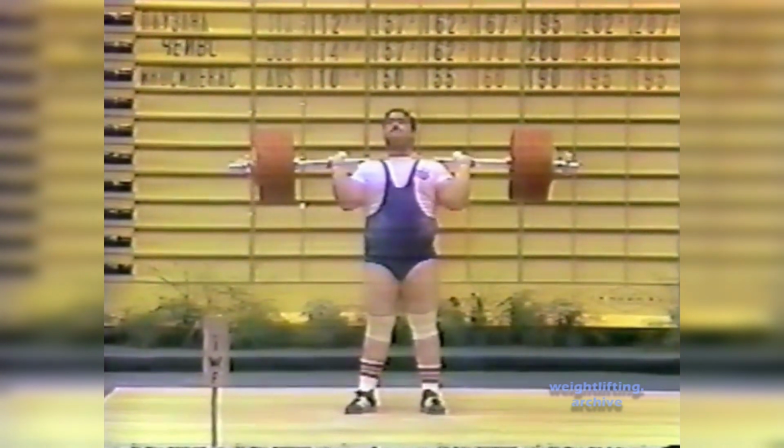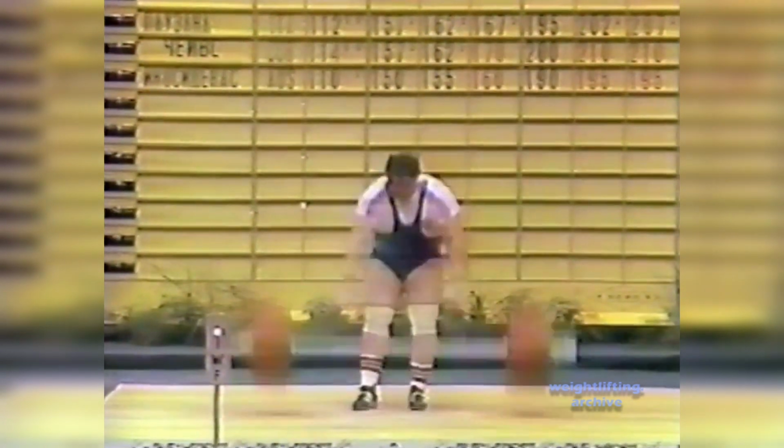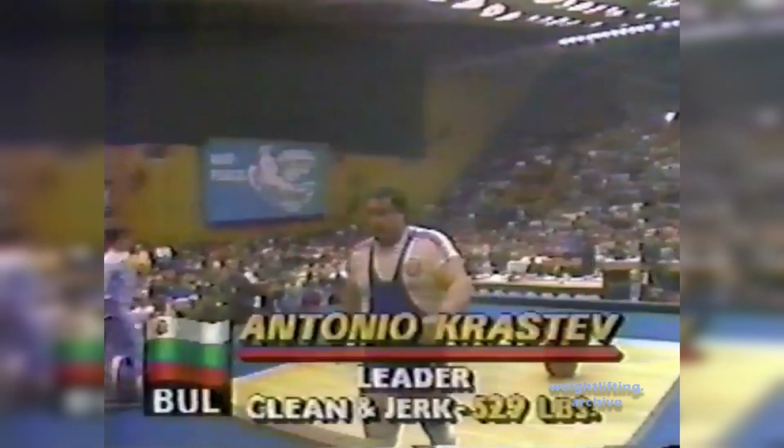Okay, only now to get it overhead. Now for the jerk, just a little snap, right there. Krastev of Bulgaria takes over the lead in the clean and jerk with a lift of 529 pounds. It's an effortless opener.